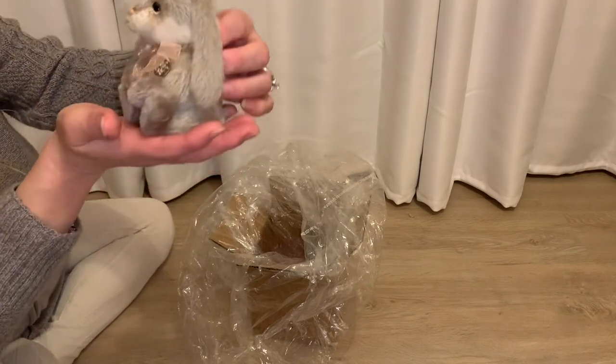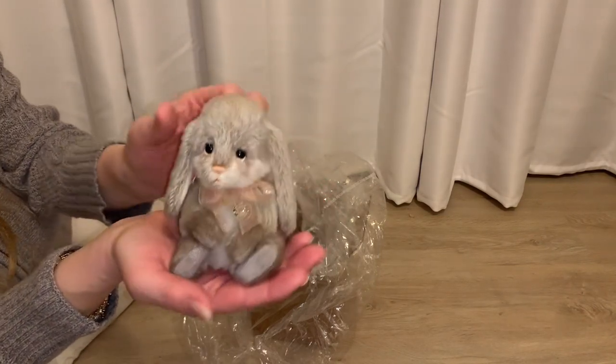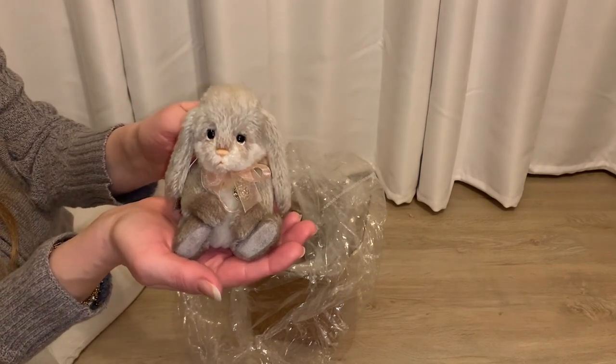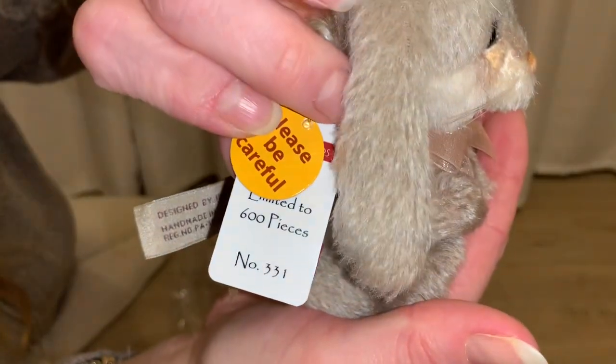Okay guys, so meet Leah. Leah is my first Minimo. She's my first tiny mohair. I just absolutely love her. So she's a limited edition of 300 pieces and she's number 331. There's her tag.